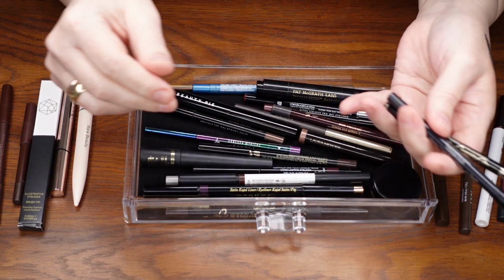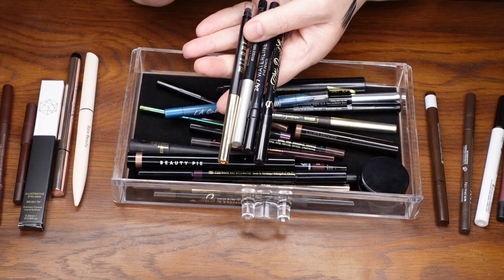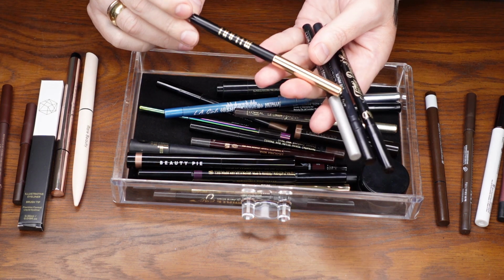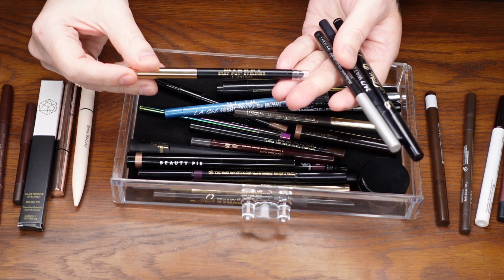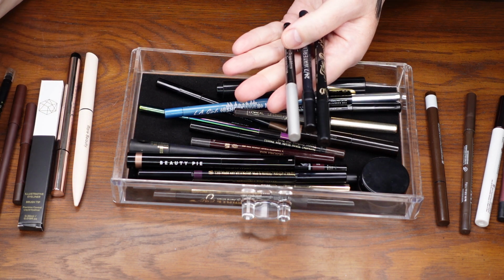And I have a couple of black liners in here. Let's find all of my black liners and let's talk about them. Nobody needs this many black liners. This one from Milani, I am trying. This is the Stay Put liner. This is one that Drugstore Maven recommended. I'm gonna hang on to this and keep trying this.